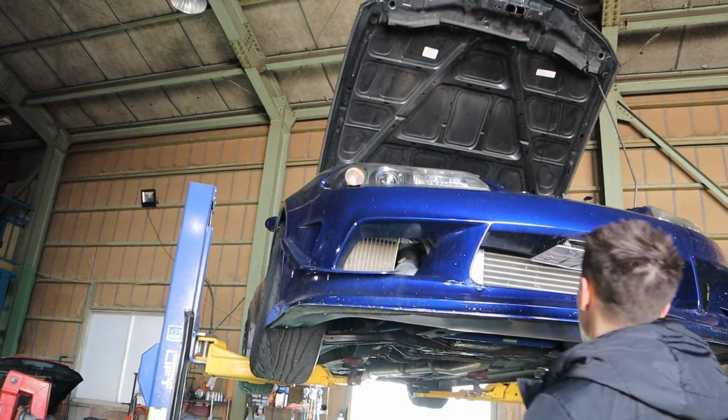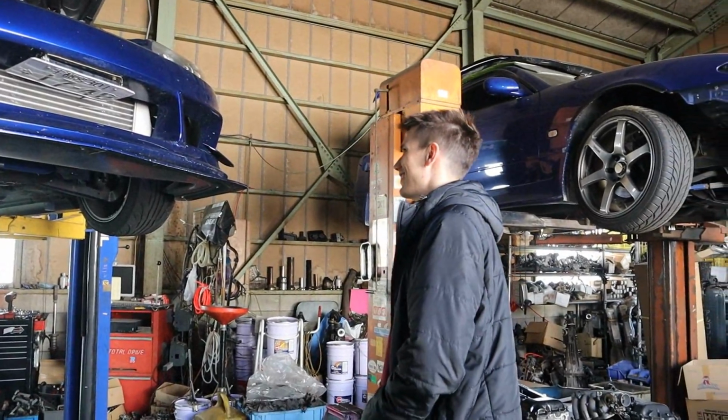So this one here is just a regular blue S15. No magic to it.